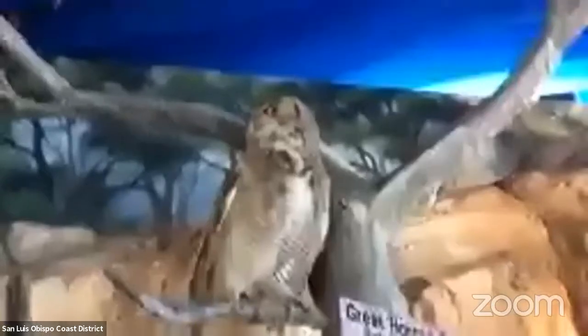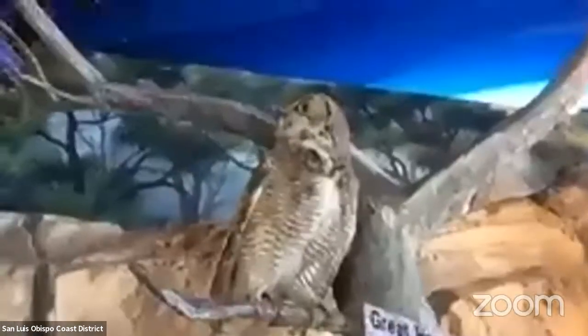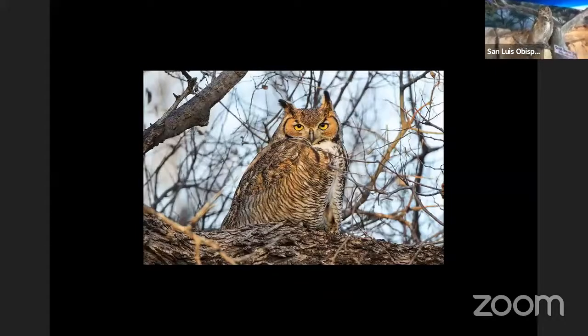Now, what I think is really cool about the great horned owl is that its ears are very unique. A lot of people think that the horns on the top of its head are its ears, but that's just for show. It's just a little decoration. He has a cool hairdo, but its ears are actually down below on the side of its head, and its ears are actually at different heights.